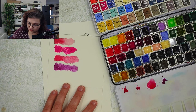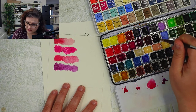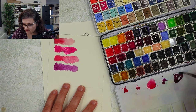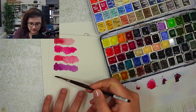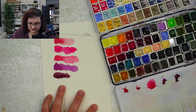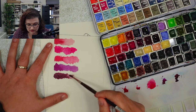And then we're gonna do the permanent violet from Daniel Smith. Yeah, this is much darker. This is actually one of my favorite violets. Right? Really dark, really nice. I think this is what I need to mix with the first one. See how it goes.